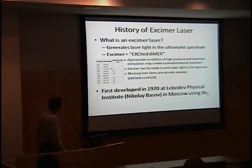Okay, so just kind of to start out with, what is an excimer laser? Well, it's a laser where the light that's generated falls in the ultraviolet spectrum, so that's the major class that it falls into. Excimer stands for excited dimer. And under appropriate conditions, it was discovered in the 70s, if you have high pressure and electrical stimulation, you can force atoms to come together that don't like to come together. And that constitutes the excimer. And then as that pseudomolecule relaxes, it can be made to emit laser light in the UV spectrum.